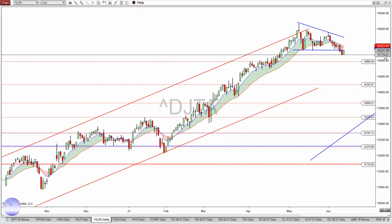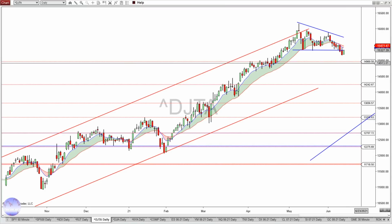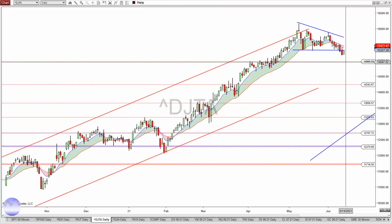Okay, this 15,327. Or would it come down and test this 15,000 level? That's a level that we're keeping an eye on for potential support as well. Okay, so definitely the Dow Jones Transportation is experiencing a pullback. It is the weakest index at the present time.